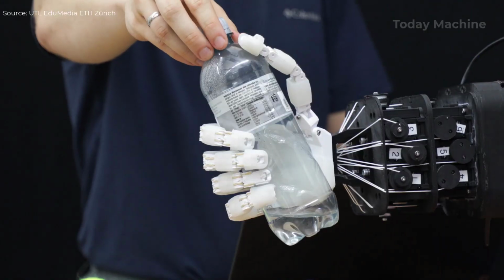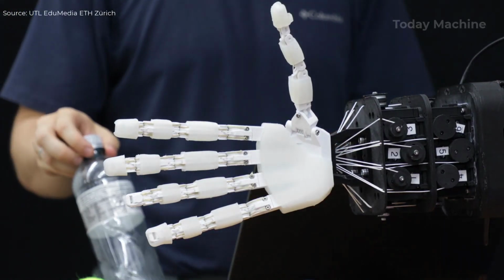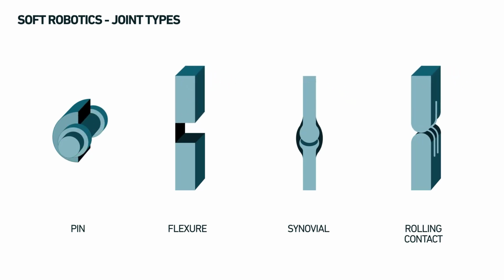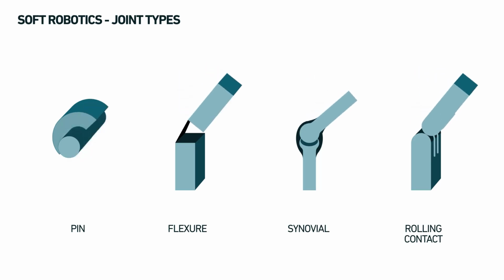Higher degrees of freedom in the robotic hand can enhance dexterity, but they also increase complexity, cost, and weight. Therefore, a balance must be struck between these factors to achieve the desired level of functionality.